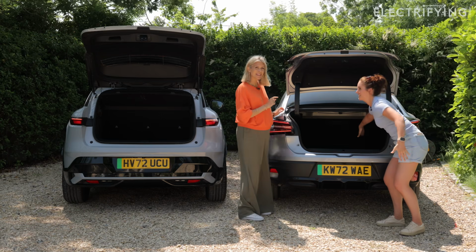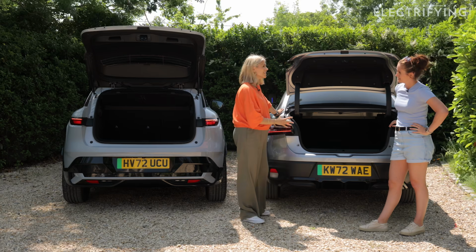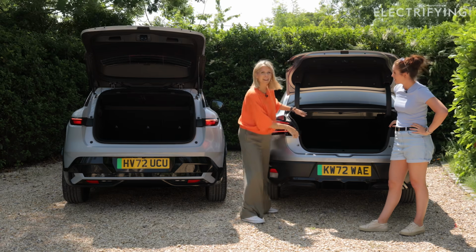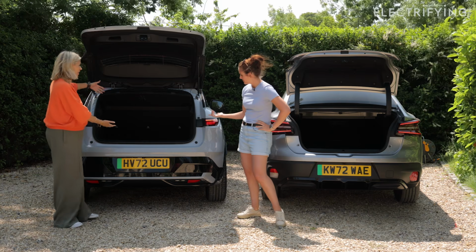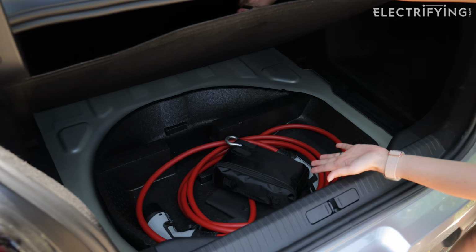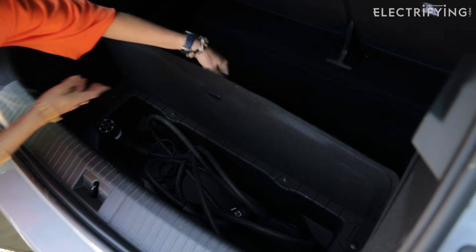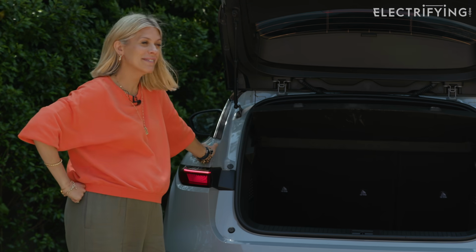So I think this is going to make the perfect hire car because it's perfect for modular things like suitcases to go right at the back, which you're going to be using once a year, whereas this is for your everyday junk. Ah! Charging cables underfloor. Got one of those and it's actually deeper. That's annoying. I think that's a win for this one.